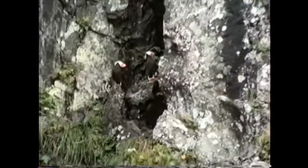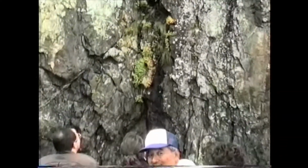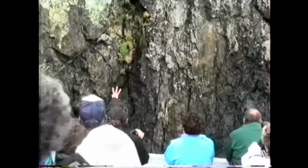A little bit of current in here pushing us toward the rock, so get your pictures. We're going to have to back out. Incredible. Look at the two tufted puffins here in the cave, just 30 feet from my left hand here.